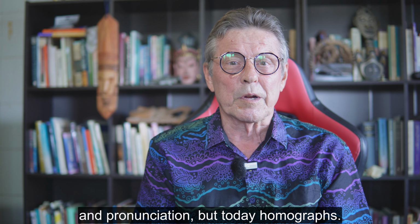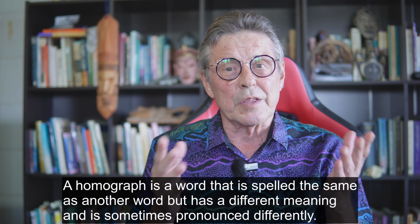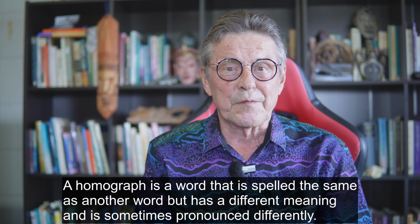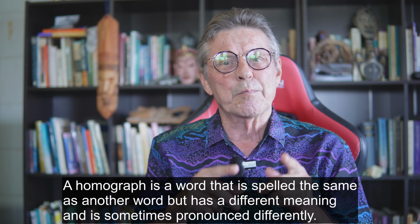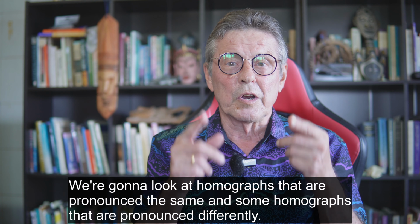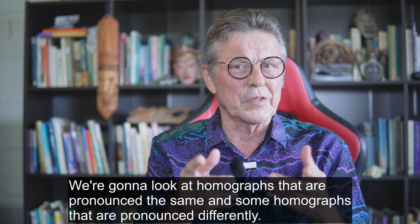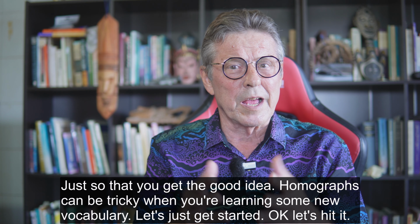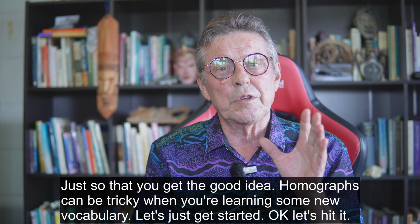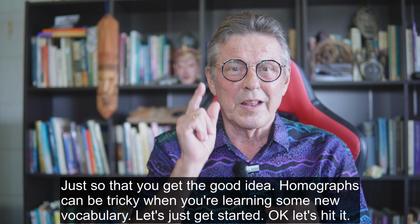But today, homographs. A homograph is a word that is spelled the same as another word, but has a different meaning and is sometimes pronounced differently. Not always, sometimes it's pronounced the same. We're going to look at homographs that are pronounced the same and some homographs that are pronounced differently, just so that you get the good idea. Homographs can be tricky when you're learning some new vocabulary. Let's just get started.